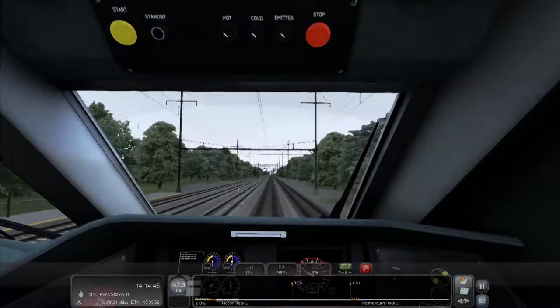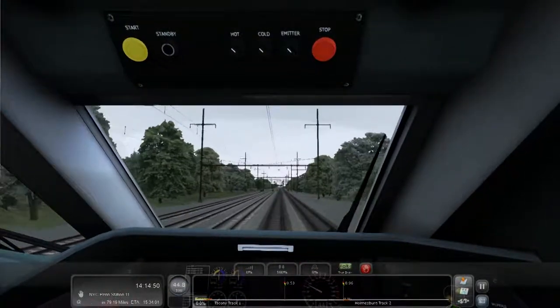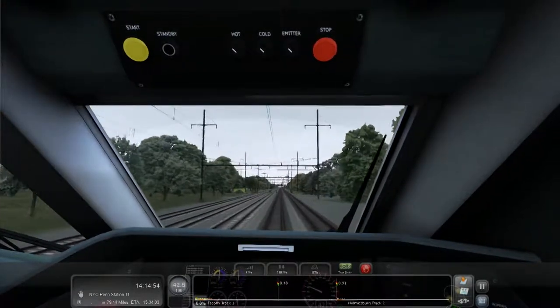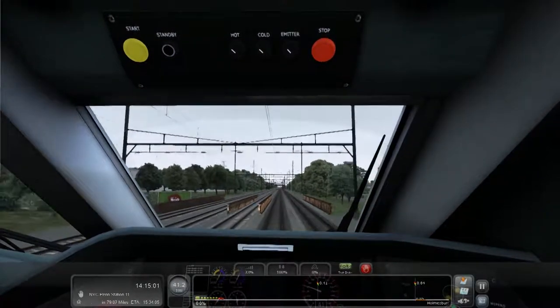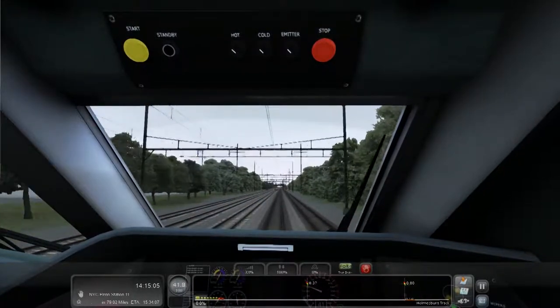After this next signal, depending on what it says, I'm going to have a look around the cockpit to see whatever buttons we can press. But I don't want to be looking around, faffing about, just in case there's a red signal or something. Right, 33% throttle. I'm going to stick to around 40 to 50 until we hit this next signal.